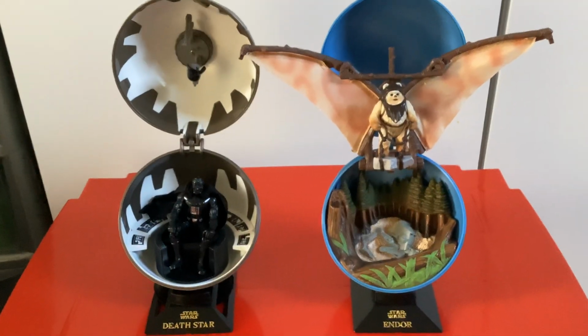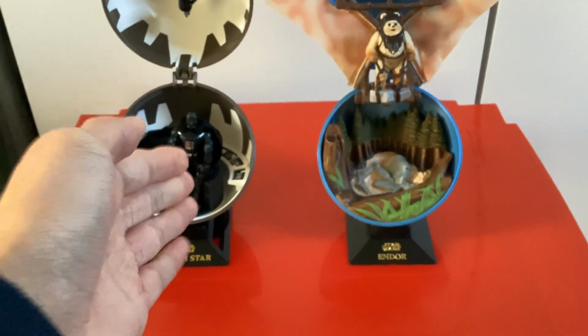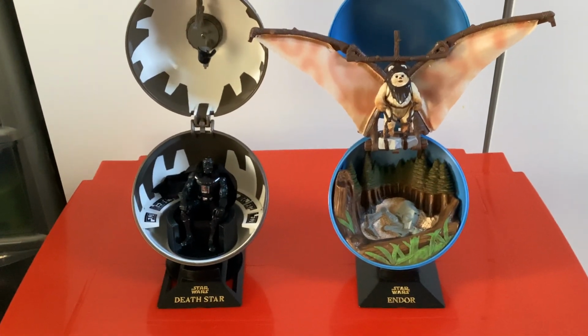Definitely prefer both. They make great display pieces. Obviously, be careful: the stand doesn't stay in on that one. The figure doesn't stay on this one. The helmet dome also has a tendency to fall out every time you move it about. Apart from that, it's good.